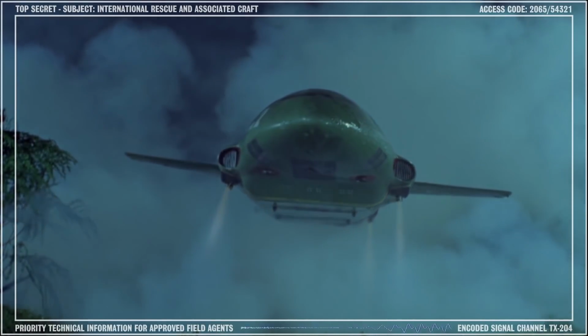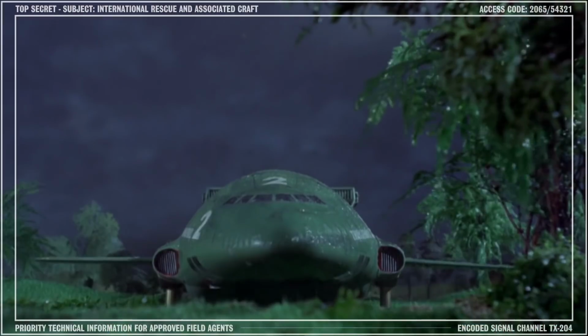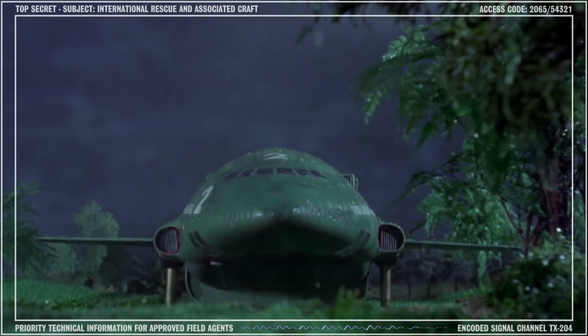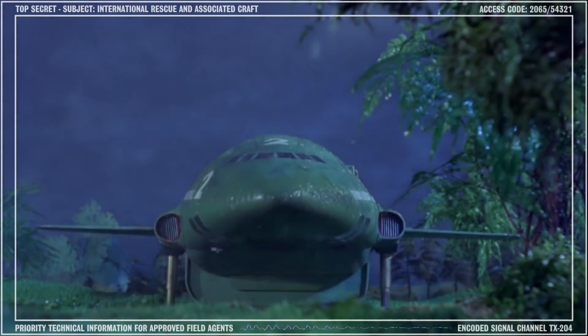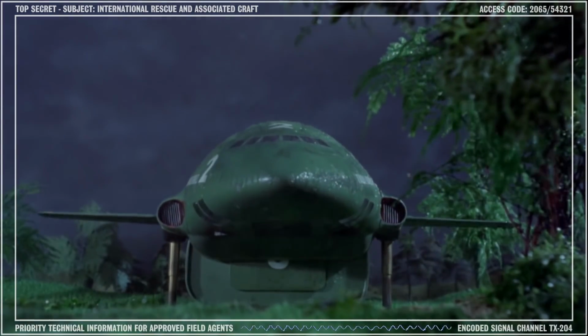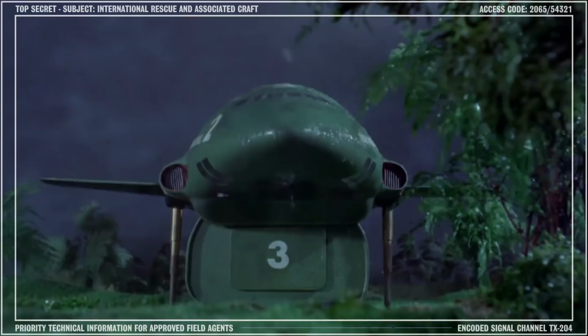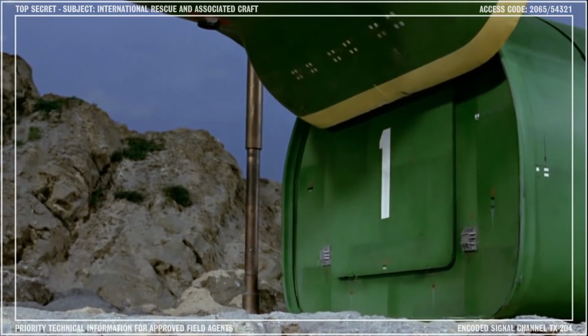Once Thunderbird 2 has landed safely, Virgil raises the ship on its sturdy hydraulic legs to allow access to the pod. While outwardly identical, not all of the pods are the same inside.